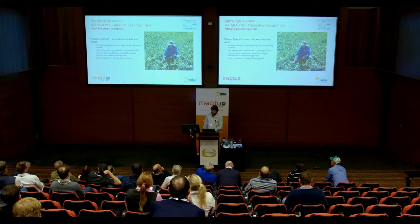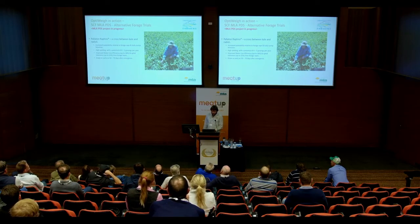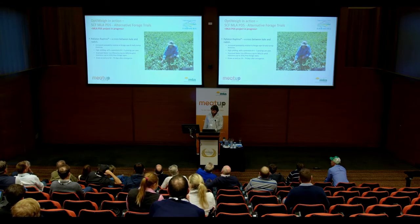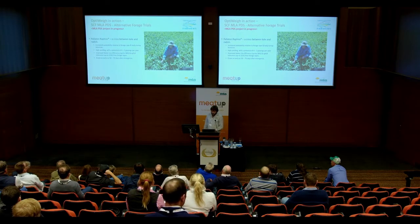So it's a really interesting plant, Raphno. It is a cross between kale and radish. It is a good quality feed, but the biggest thing is you've just got to be careful on how you induct your animals into it, to be honest. Tools such as the OptiWay help monitor average daily gains in livestock and can help identify any potential shortcomings or issues with feed intake.